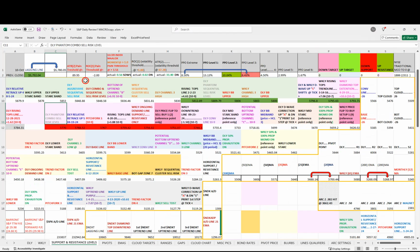And here's the daily combo and sequential sell risk levels that I calculated before they even print. We'll see the print later on tonight or for tomorrow morning, but this is where it will print up here. There's the daily aggressive, and then that sequential cluster will be in the same area.